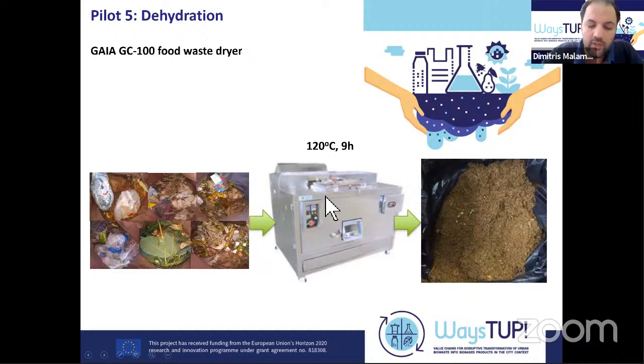Here we have the food waste dryer. It is an automated system that dries food waste and other organic waste by use of heat and mechanical mixing. So essentially, dehydration aims to reduce the moisture content of food waste, but at the same time aims to homogenize the feedstock and cease any biological degradation of the organic substrate.